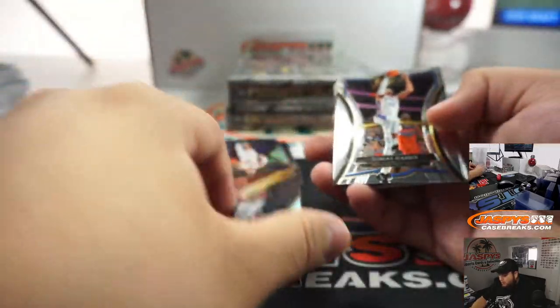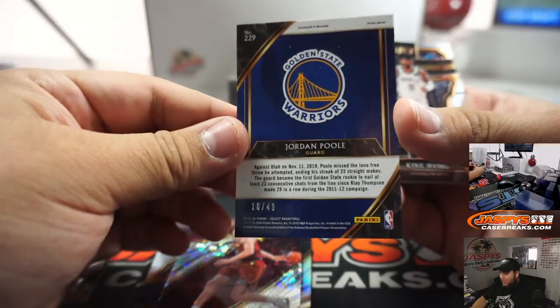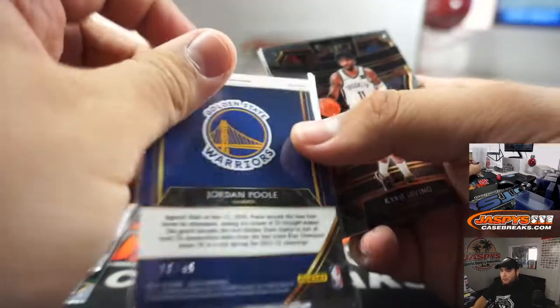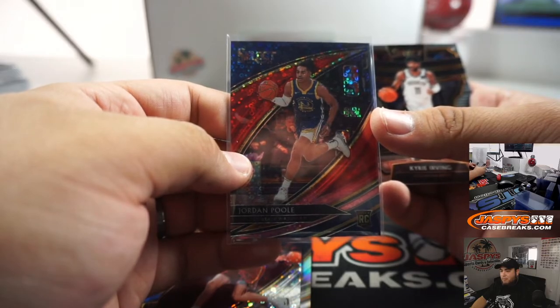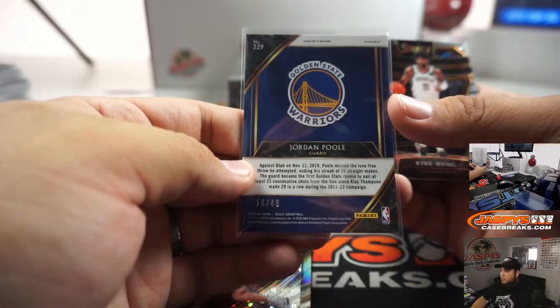Kawhi Leonard. Dombaya. Dylan Windler. And Jordan Poole, number 10 out of 49. I think someone said Warriors, didn't they? They want some Warriors? Yeah, Zachary did. There you go. Little Warriors for you.